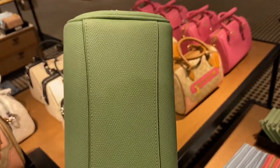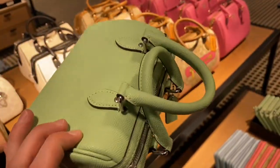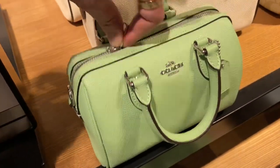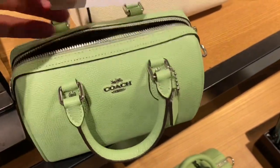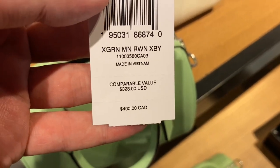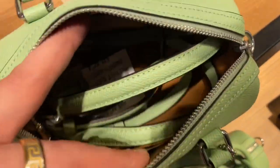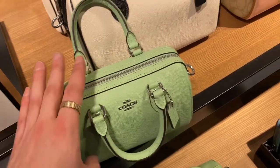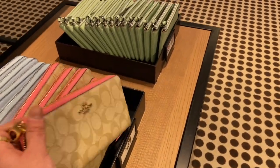And then here we got the mini Rowan crossbody in a pale pistachio color. Funny how they're bringing that color back again. Does feel reductive. Every brand is doing this pale pistachio color and I guess we didn't get enough of it last year. $400 starting off with the comparable value. 60% off $400, that's like $160, $180, something like that. Not too bad. Not too bad. A nice cross-grain leather. I don't really go for cross-grains or anything like that, but it was still a cute piece.